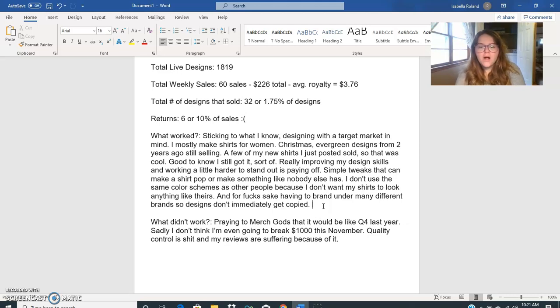The quality, I think, is leading to the returns. And the spike in returns, as well as I've heard other people speculate around October, people buy Halloween shirts and then return them, and then November, people literally buy a shirt to wear on Thanksgiving Day and then they return it. So I'm not too upset about that, but maybe that has something to do with the spike.